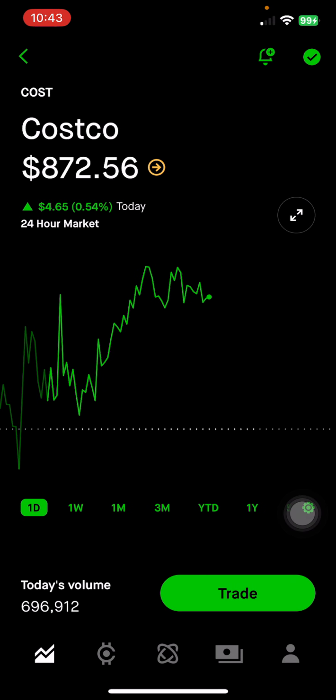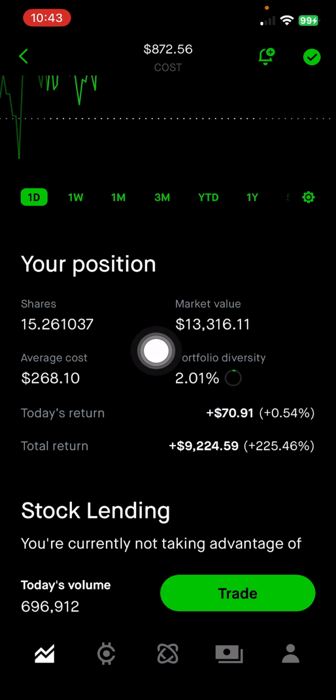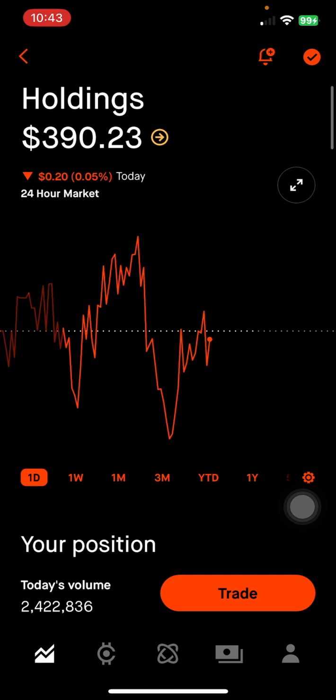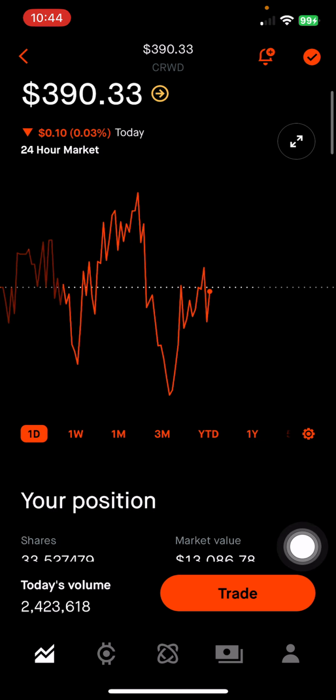Costco, which is in retail warehouse space, this makes up 2% portfolio or $13,000. Up 225% on this position. Next is CrowdStrike Holdings, which is a cybersecurity company. Makes up 1.97% portfolio or $13,000. Up 172% on this position.